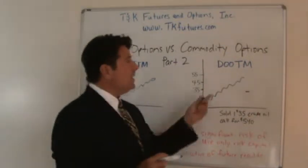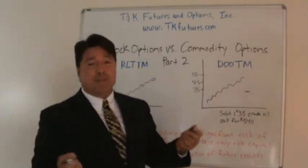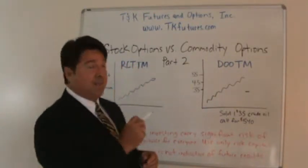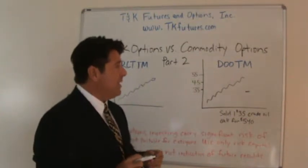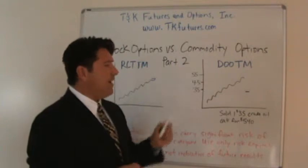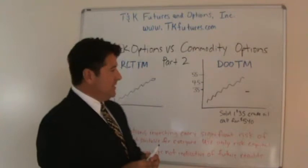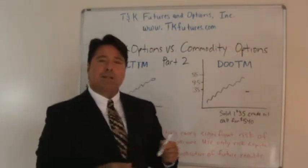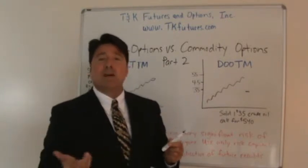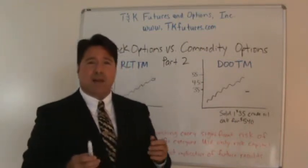Now, over here, we're going to look at the commodity side of the equation. It says doodle. That means deep out of the money, another one of my acronyms. But this is a real live example, and again, you want to see part one to understand what this example was. But what it was, in a nutshell, is I sold $35 puts for my clients. Now the market was a little bit under $55. So I was able to sell approximately $20 out of the money, which in crude oil terms, it's a 1,000-barrel contract, so that's actually a little bit less than $20,000 out of the money.